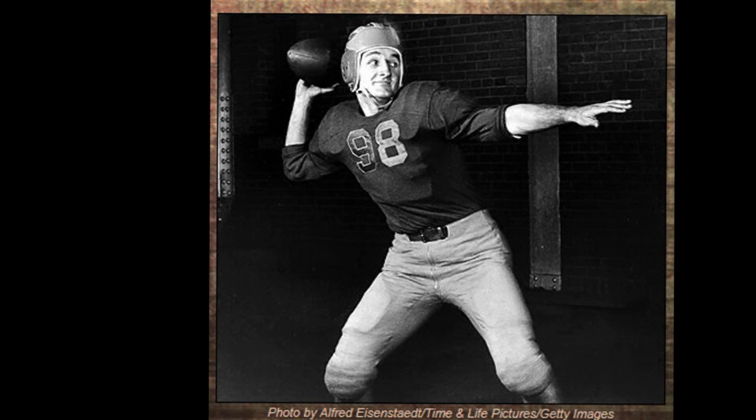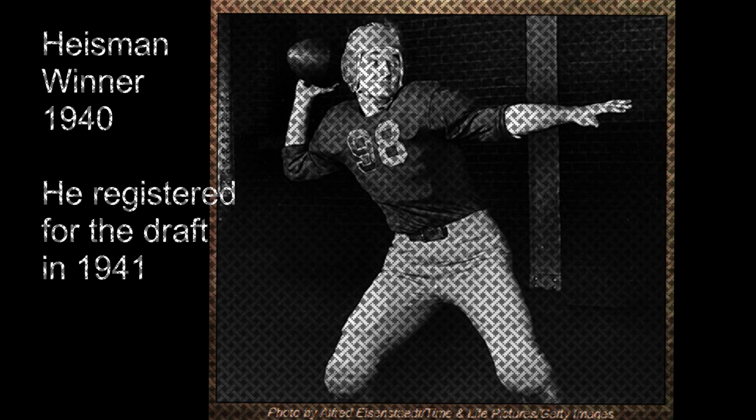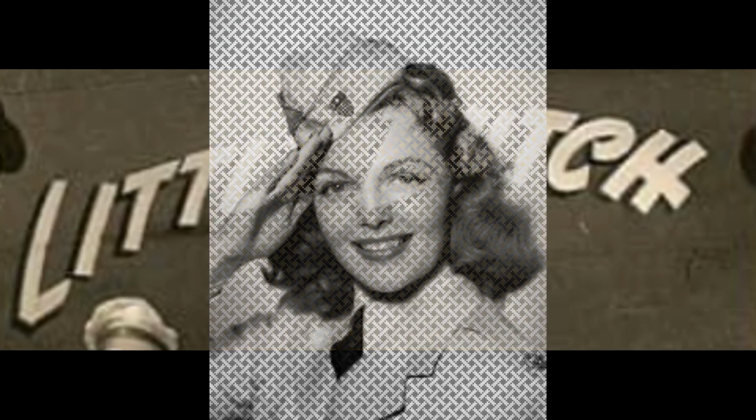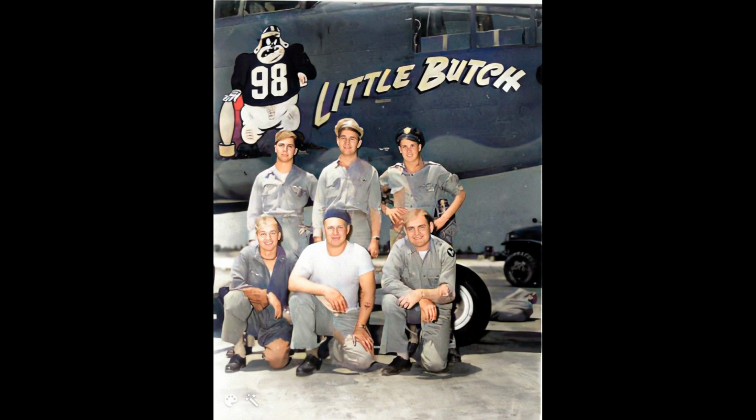That was Harmon's number at the University of Michigan, where he played for the Michigan Wolverines. I believe he actually was the Heisman Trophy winner the year before he went into the service. Now, the nickname was in honor of his girlfriend, who was Hollywood actress Elsie Knox. And the nose art was created by Walt Disney, who Harmon had met while he was in California.